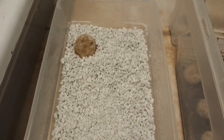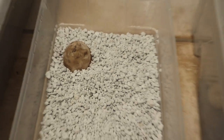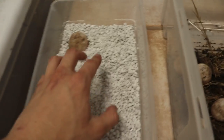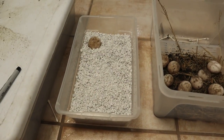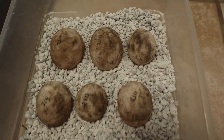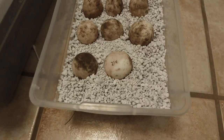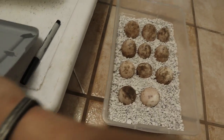So I've already got my perlite here, which is the incubation media, and I've already got egg number one inside of here. And we're just going to continue spacing them out evenly until we fill the entire bin. And our redfoot eggs are completely ready for the incubator. I have intricately placed them here in the perlite, and I'm hoping they're gonna be fertile. So the only thing we have to do now is just cover these guys up.